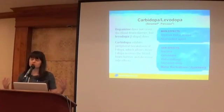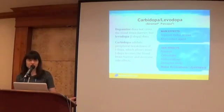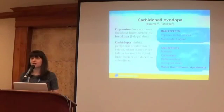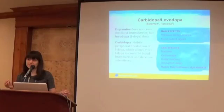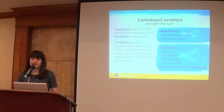So when people tell me I took Sinemet and I got really nauseous, I tell them that's because your body is extra good at breaking down this molecule into dopamine. You have these super-powered chemicals that are just too good at their job. So we have to give you extra carbidopa and block them. If you take Sinemet and you get nauseous, it's because not enough of that drug is getting to where it needs to be, which is the brain.